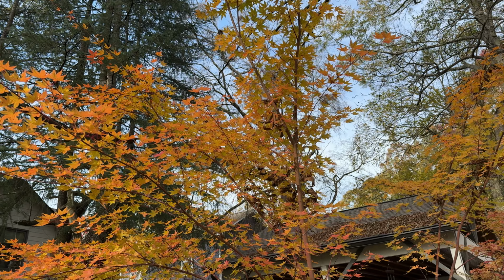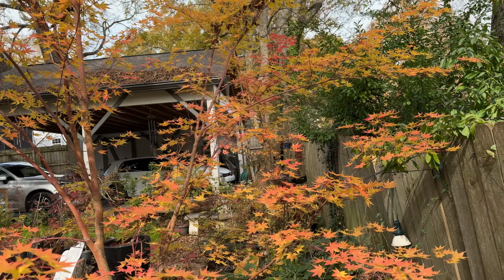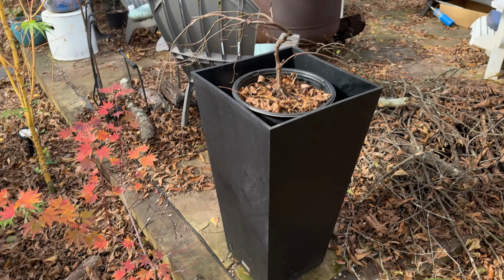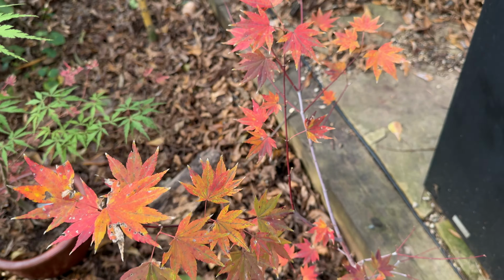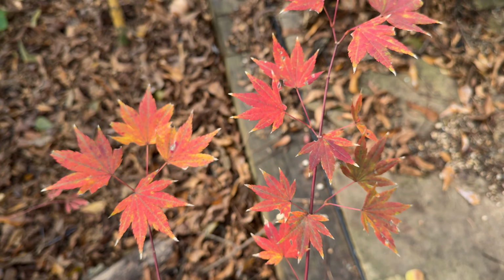So this is probably the largest maple that I own right now, and it's in the ground, so that helps with the growth. So let's go this way right now. This one is called Garden Glory. Some interesting colors there. I think it's an Acer shirasawanum. You can see the typical moon shaped leaf.